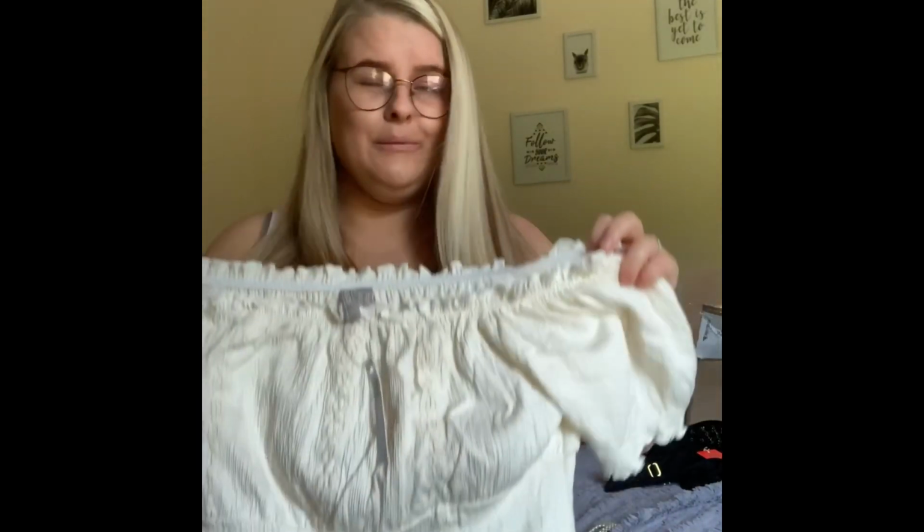Although, it does show a bit of the tongue. But you know, nothing a bit of sucky knickers can't fix. Because who would know? Only my girlfriend. But anyway.